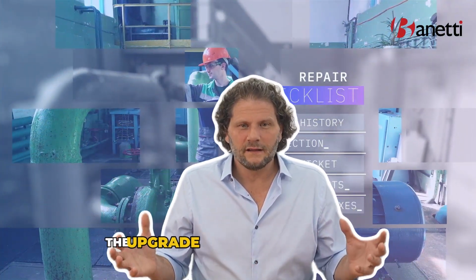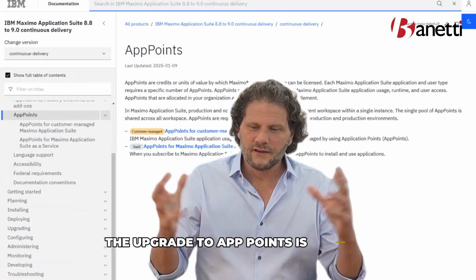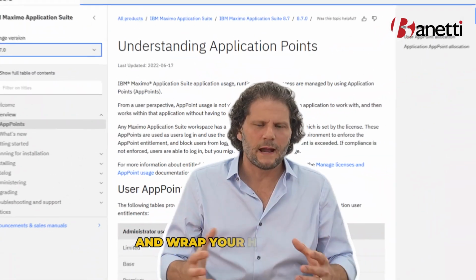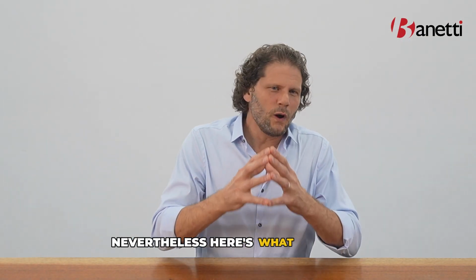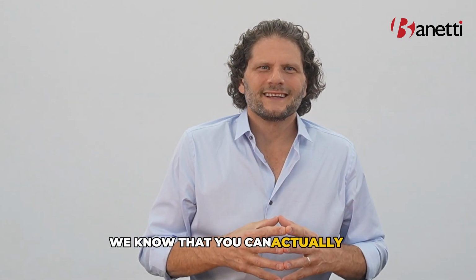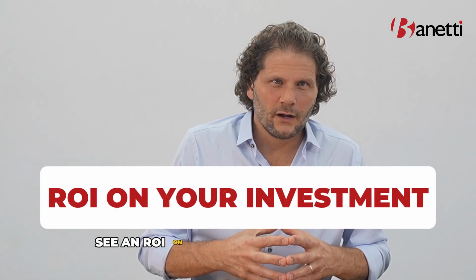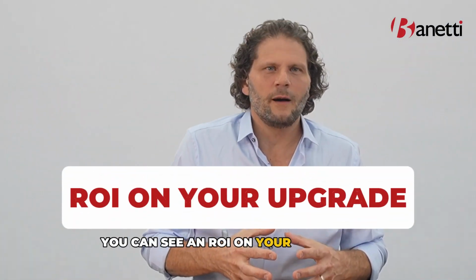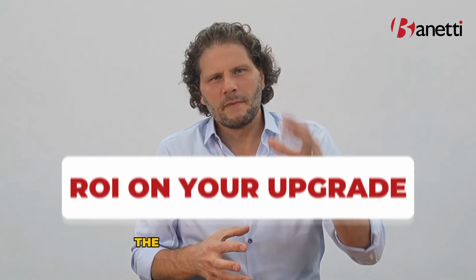The upgrade to app points is another problem to address and wrap your head around. Nevertheless, here's what we know. We know that you can actually see an ROI on your investment in Maximo. You can see an ROI on your upgrade to the Maximo application suite. How do you do that?